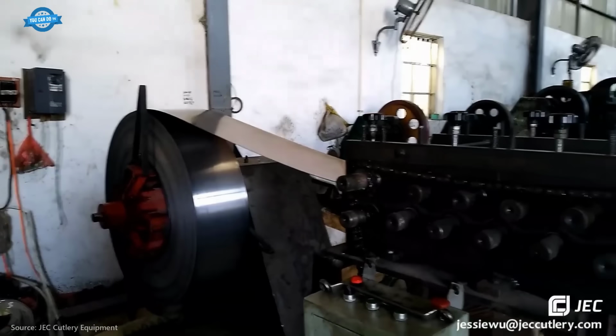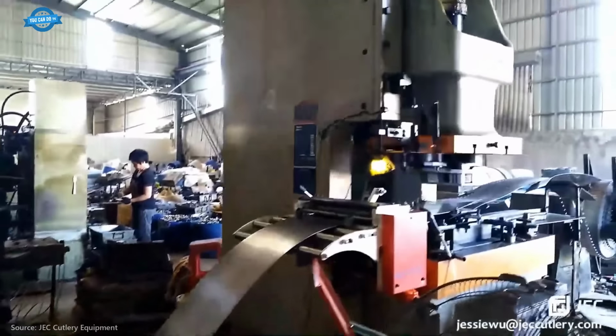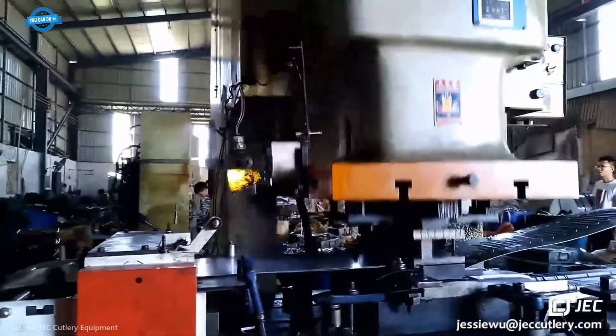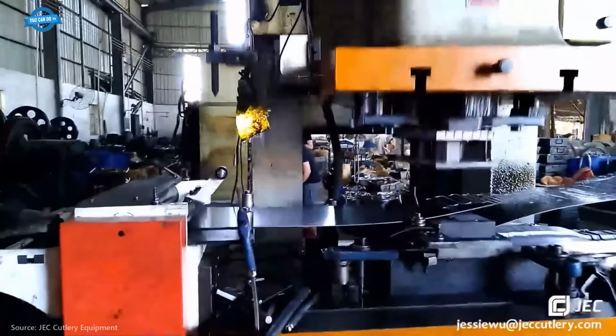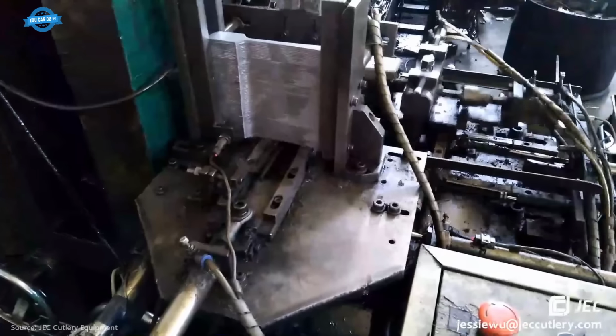The spoon and fork automatic production line operates through a series of integrated machines, including stamping, molding, polishing, and packaging units. Raw materials, whether magnetic or non-magnetic, are processed to achieve the required shape and size.